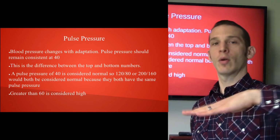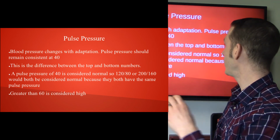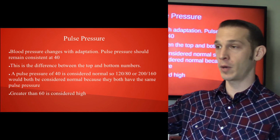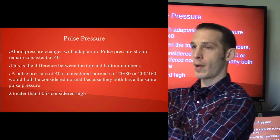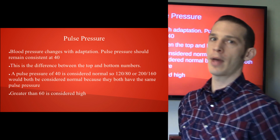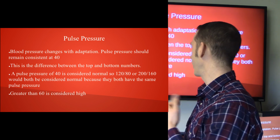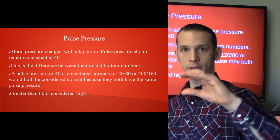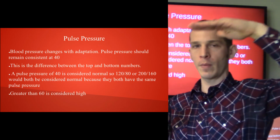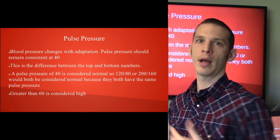So 120 over 80 or 200 over 160 would both be considered normal because they both have the same pulse pressure. In other words, for a person with higher blood pressure, as long as the pulse pressure is good, their body is doing the best it can to make sure the blood is going where it's supposed to go without harm. Greater than 60 is considered high. If that number, instead of being 40, goes up to 60, there's a big difference between the top number and the bottom number. That's where you're actually starting to have more of a problem. It's not just natural adaptation happening there.